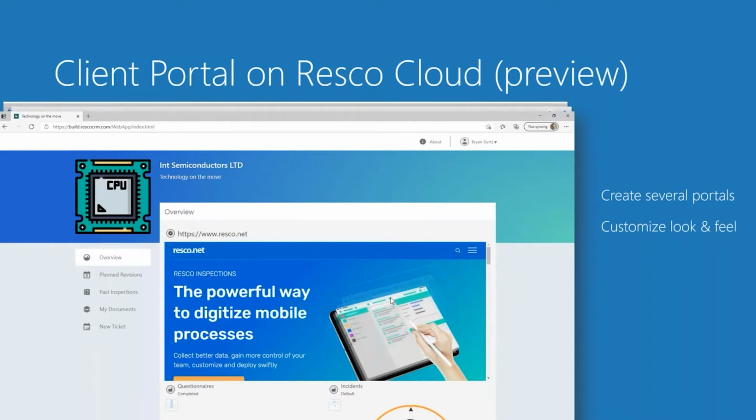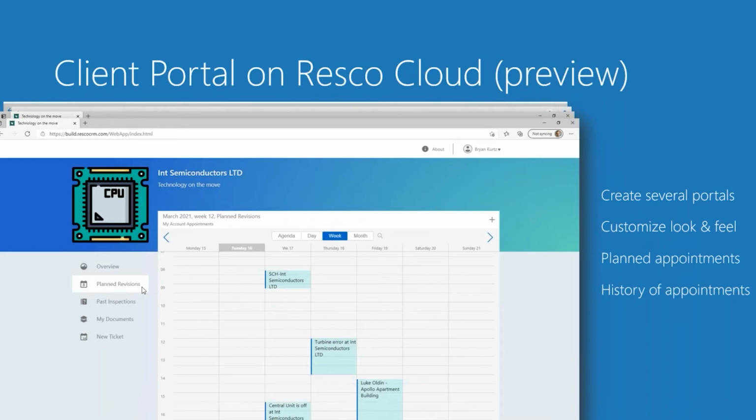For this use case or showcase, we have created it like this, but imagine that, as I have shown you, everything can be customized here, from the homepage after the login to the left menu and the items on the left menu, icons, graphics, backgrounds, anything. So for example, in this showcase, there can also be planned revisions or planned inspections, which are really nicely sorted in the calendar view.